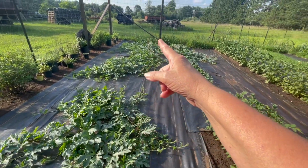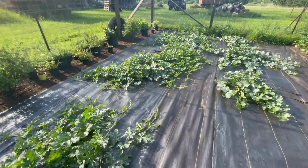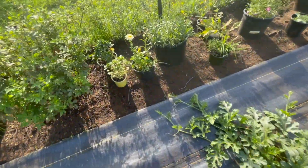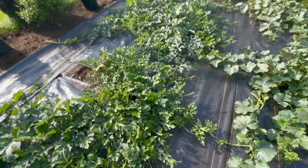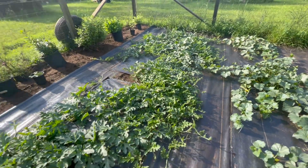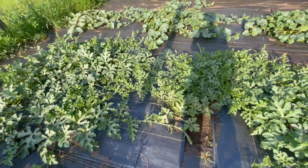Watermelon, watermelon, watermelon. Cantaloupe, cantaloupe, honeydew. Back there, honeydew. So, just climbing all over the place. I'm trying to keep them out of my flowers. So every day I come in here and try to redirect them to keep them out of the flowers. But they grow like 6 inches a day. It's been so hot here that, yeah, they really grow a lot.